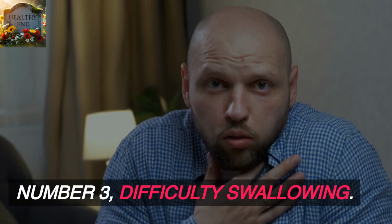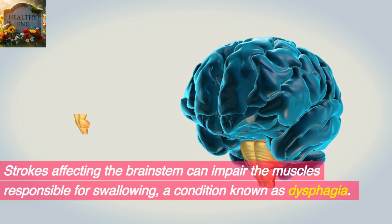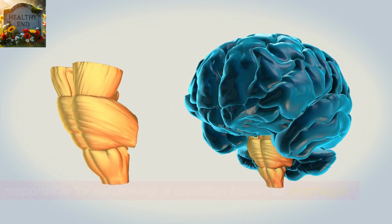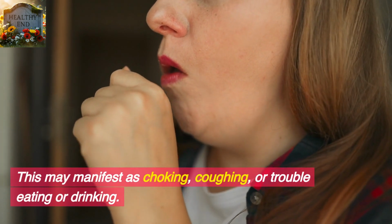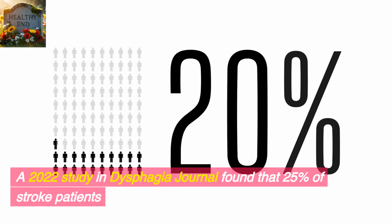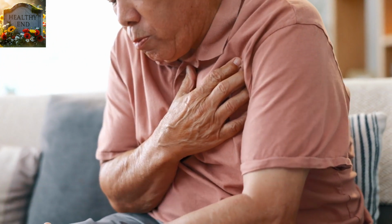Number 3. Difficulty swallowing. Strokes affecting the brainstem can impair the muscles responsible for swallowing, a condition known as dysphagia. This may manifest as choking, coughing, or trouble eating or drinking. A 2022 study in Dysphagia Journal found that 25% of stroke patients experience swallowing difficulties before their stroke.